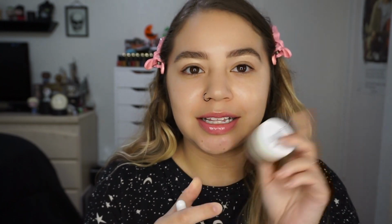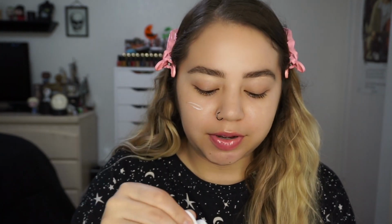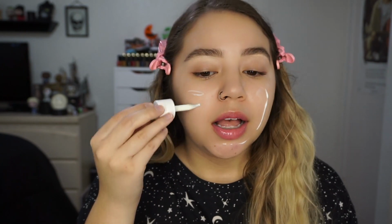Okay guys, so we'll start off with the Matcha Love little set. So lippy scrub and a face milk in here. So this is the lippy scrub. I already scrubbed my lips, so I'm not going to use this. But I'm going to take the face milk because I love the face milks so much. You guys already know how much I love these.